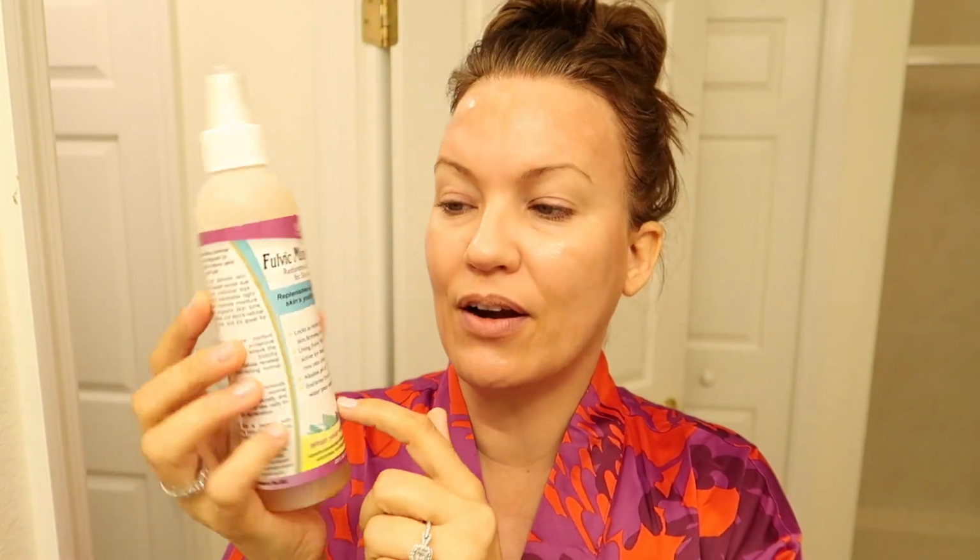So normally my skin is a little more damp before I put this on. Actually, what I'm gonna do, I'm gonna mist it so it'll penetrate a little bit better. This is a mist that I get on Amazon. It's a fulvic mineral mist. Basically this is 100% fulvic minerals, and what this mist does is help your other skincare products penetrate even better, especially if you're using the THD vitamin C that I've got on my face right now.